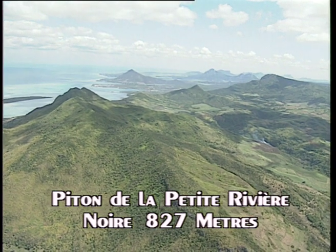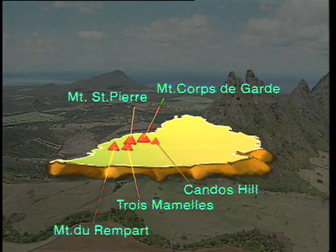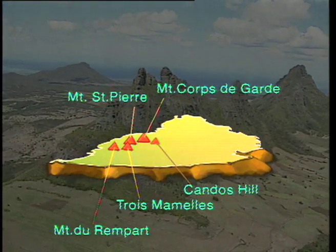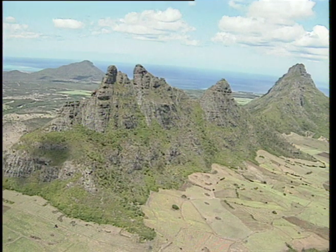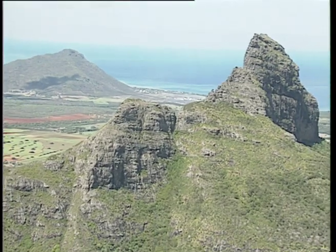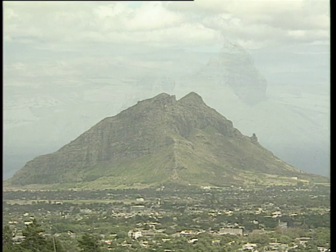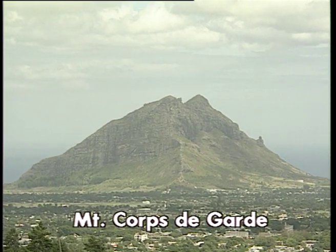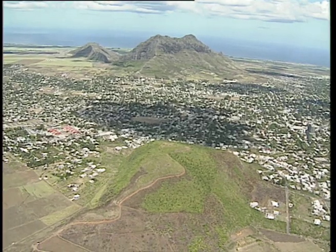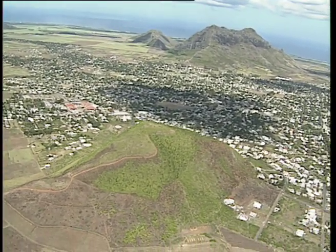It is in this part of the ring that we find the highest point of the island. North of the Black River ranges, the ring has been broken by the forces of erosion into a series of spectacular individual mountains. Between Candace Hill in the foreground and Corps de Garde in the background, the gap in the ring caused by erosion is now occupied by the town of Quatre-Bornes.